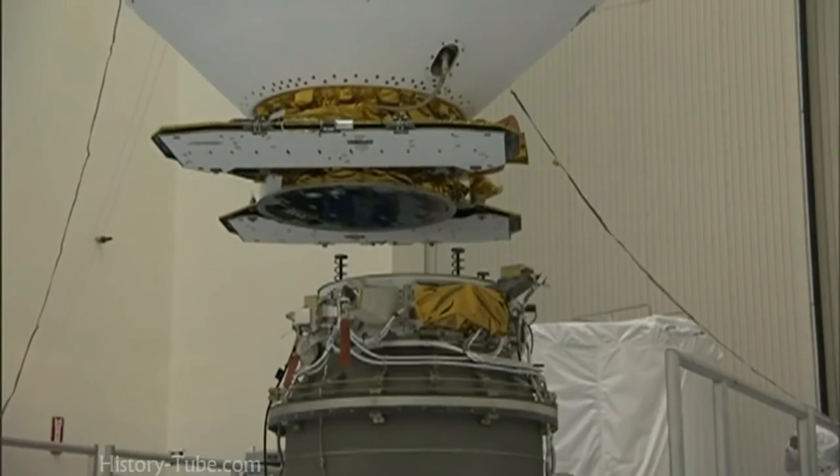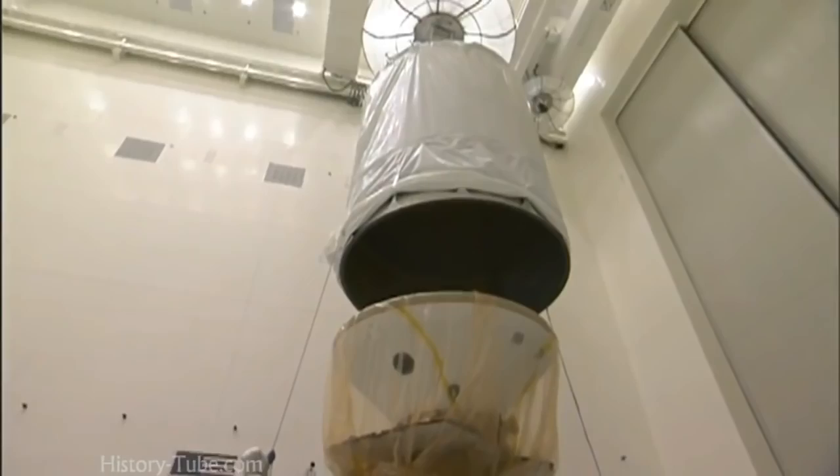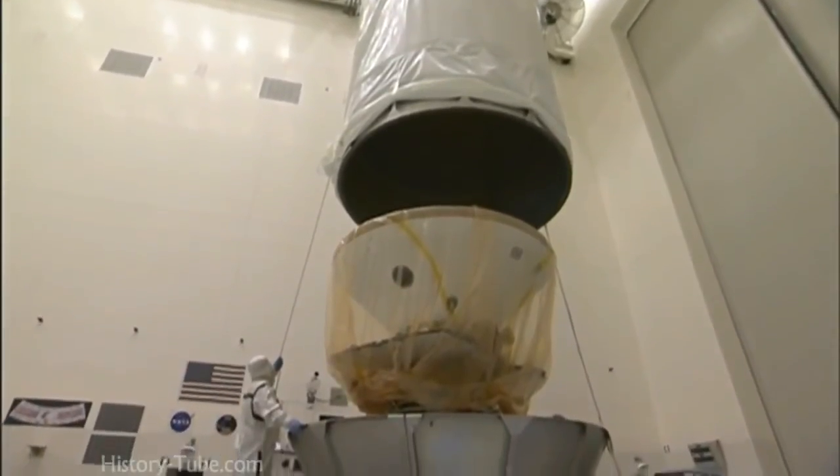This phase of the mission is basically the final checkouts and closeouts of the vehicle in preparation to make it to the third stage and to transport it out to the pad and get it stacked on the rocket and, of course, get it launched.